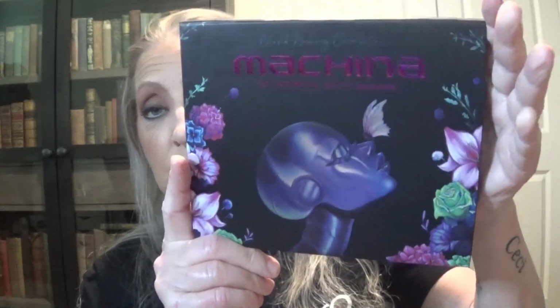Have any of you got a Blend Bunny? I thought they were hugely expensive. They're not. I was surprised. All right, there we go. It's called Machina, 24 Romantic Sci-Fi Shades. This is what it looks like.